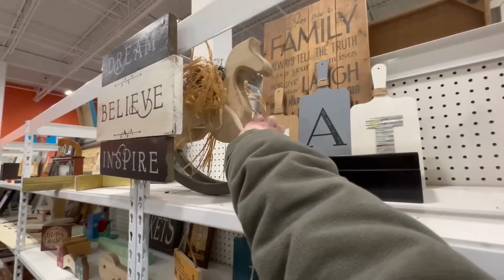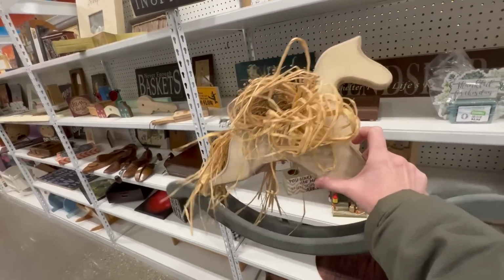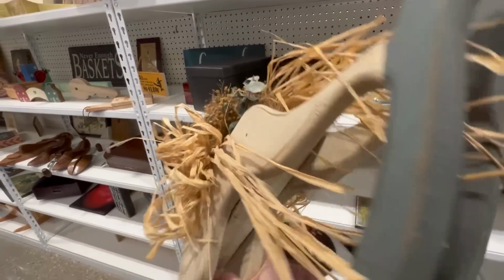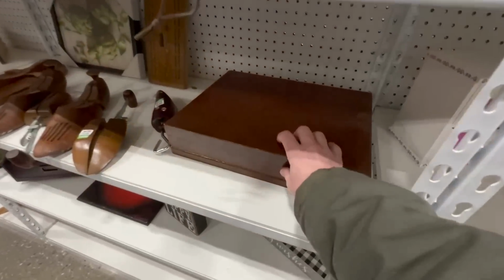So I was looking for Scrabble Deluxe, no luck, but I'm in the wood aisle and I see some cute stuff. So I'm gonna turn the camera around to show you because I found something that might be perfect for Christmas time. Here it is. Oh, it's cute. Adorable. It is $6.99. So hard to get it away far enough. But it's $6.99. I'm gonna put that in my cart just in case. This box too.